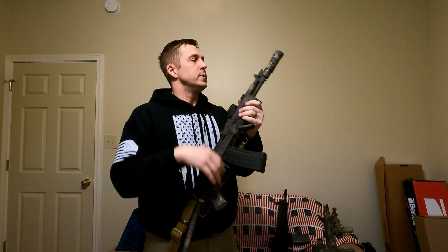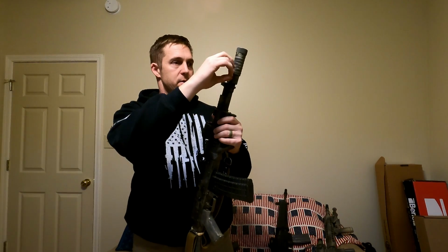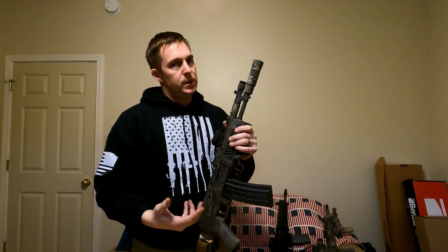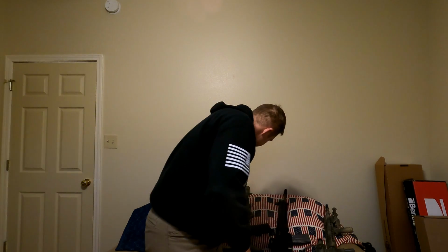But you gain, if this wasn't pinned and welded, if my barrel only came out to here, say like on an AR with a flash hider right here, you gain a lot of portability out of this. But you don't lose a lot as far as terminal effect.